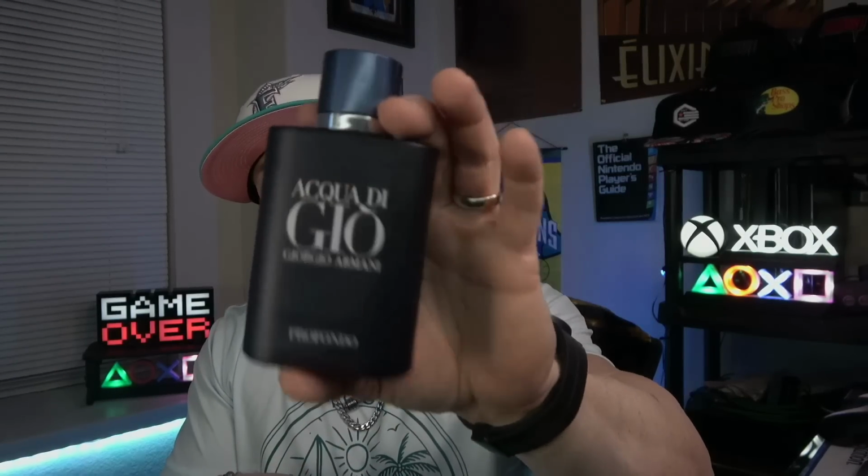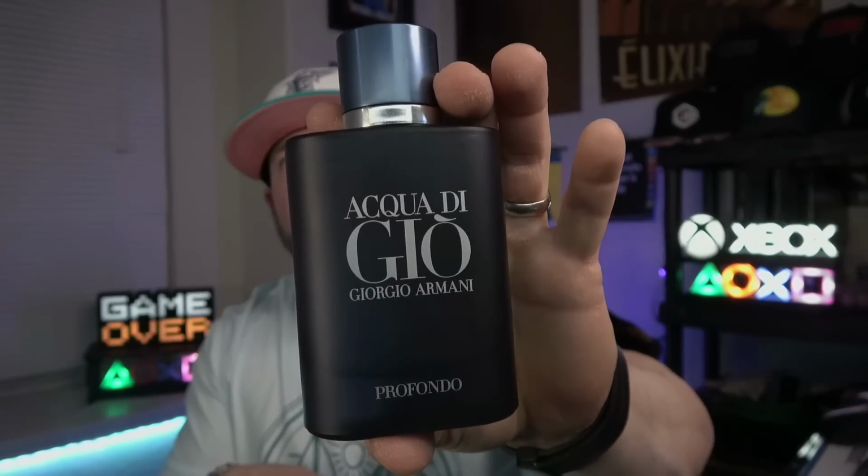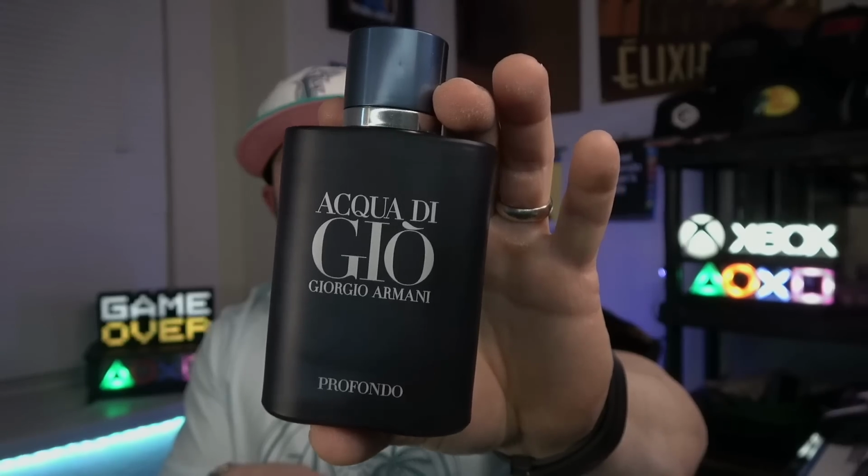For this situation, it's better than Profumo. Runs a close race with Absolute. And in this situation, I think it surpasses its flanker, Profondo Lights. And it's better than Absolute Instinct across the board. But it had to be here. It's great for the high heat. It's a monster performer. It just smells incredible. Acqua di Gio Profondo. Last but most certainly not least, the cream of the crop.